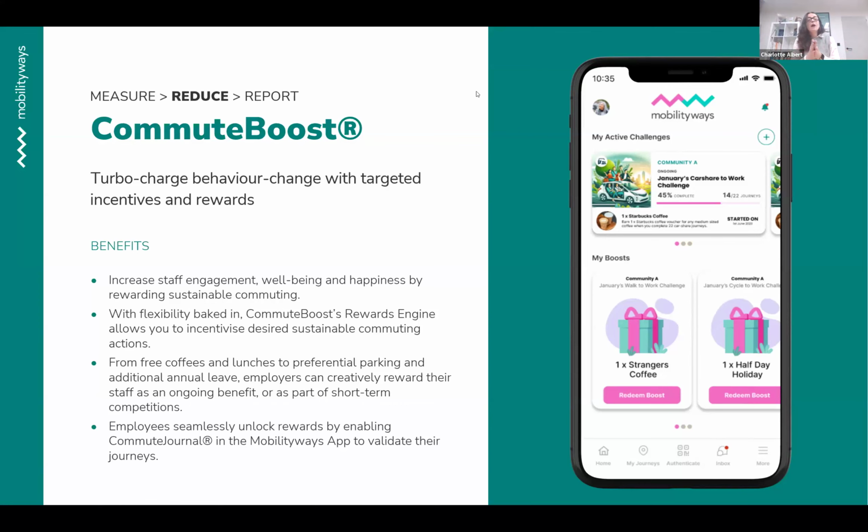So to summarise, whatever your objectives, whether that's reducing parking demand, improving air quality, reaching your net zero goals, it requires people, in that case, your employees, to be engaged and to change their behaviour. I like to think of CommuteBoost and CommuteJournal as your strategic tools to get there faster and smarter.